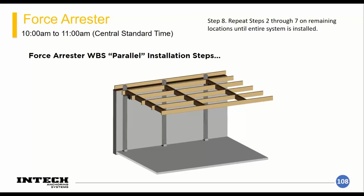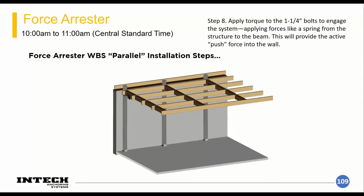And once you've got the first one done, the next step is to do the same thing at all your other locations. And then you've got a system that is completed and a wall that is now reinforced. Now, the last step is similar to the perpendicular, where you torque the bolt, which begins the process of actively engaging that wall again.